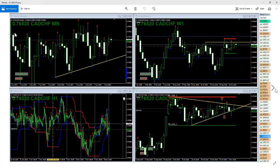Canadian Swiss, this one I did not have much of a direction. It was on a strong side. That's the entry, that's the stop loss.